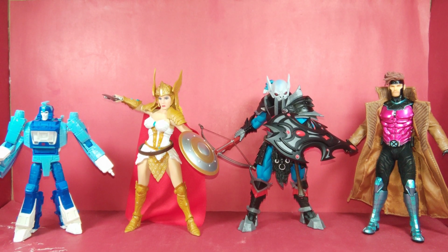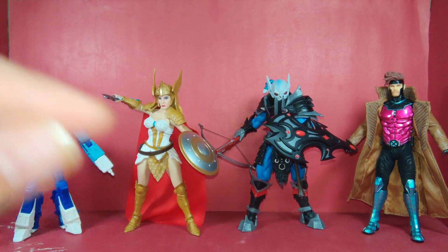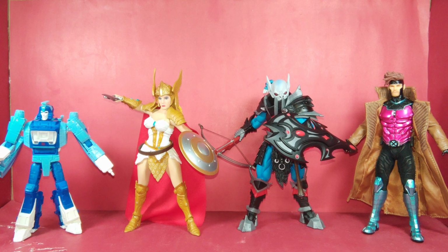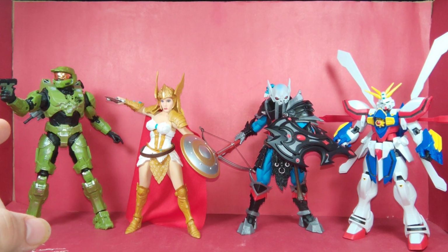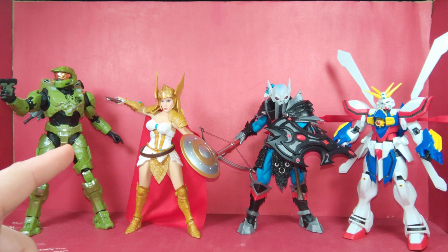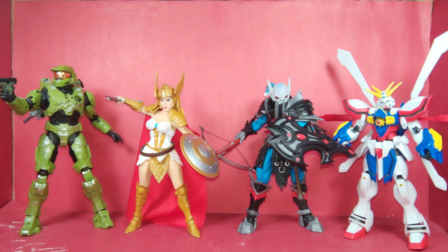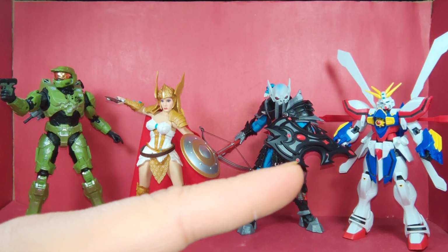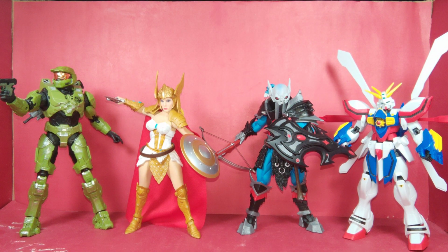And here is how they scale next to the Transformers movie Blur and the X-Men Jim Lee Gambit from Mezco One:12 Collective. See there? They scale pretty nice. And here we have them next to the Jazzware 7-inch scale, I think it's Fun Factory or Toy Factory Halo Master Chief. And then we have the Gundam Universe Burning Gundam from Wave 4, I believe, or Wave 5, which I should be reviewing soon in all of its glory.